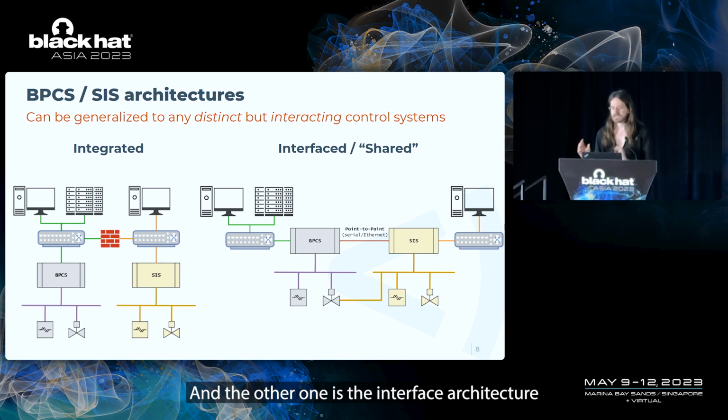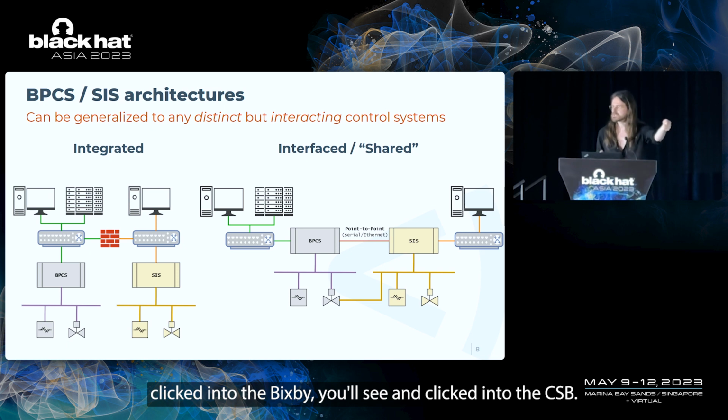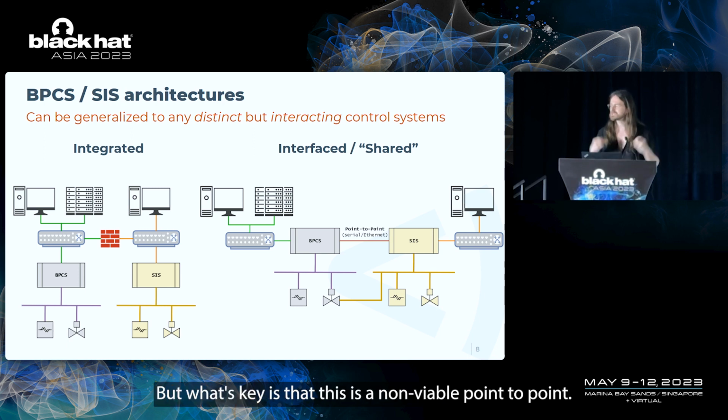And the other one is the interfaced architecture, where you just have a simple point-to-point link clicked into the BPCS PLC and clicked into the SIS PLC, and it speaks maybe a serial protocol, maybe an Ethernet protocol, but what's key is that this is a non-routable point-to-point link.